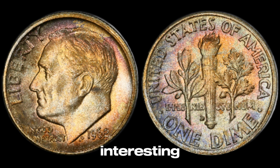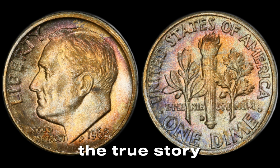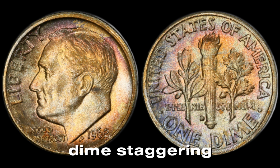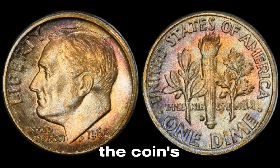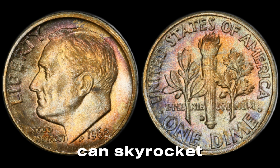But here's where it gets interesting. The value of the 1962 dime was nowhere near the tens of millions we're talking about today. So, what changed? The true story of the 1962 dime's staggering value begins with rarity and the coin's condition. See, not all 1962 dimes are worth millions. In fact, most of them are only worth face value, 10 cents. But as you might already know, certain rare versions of coins, whether due to minting errors, low mintage, or pristine condition, can skyrocket in value.